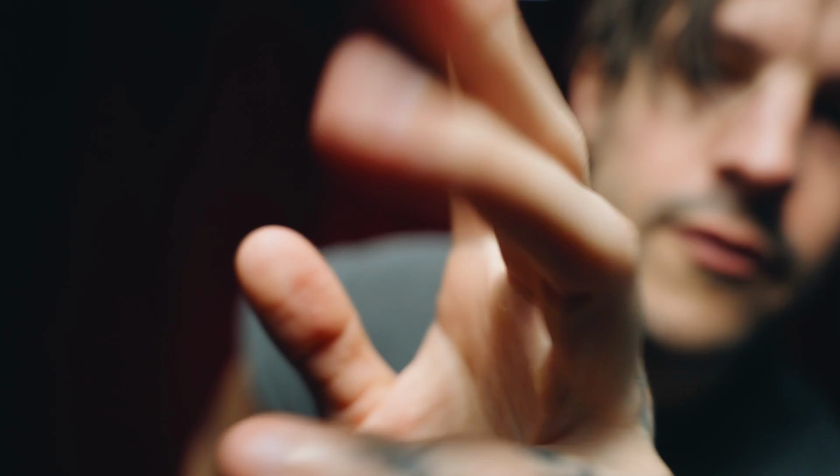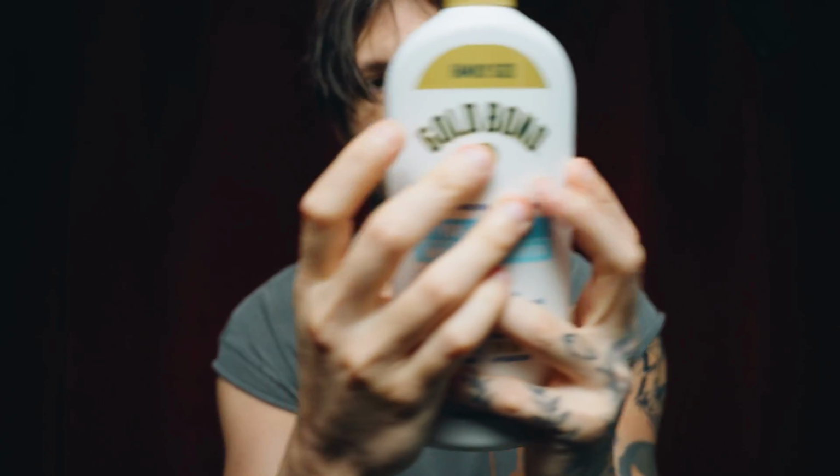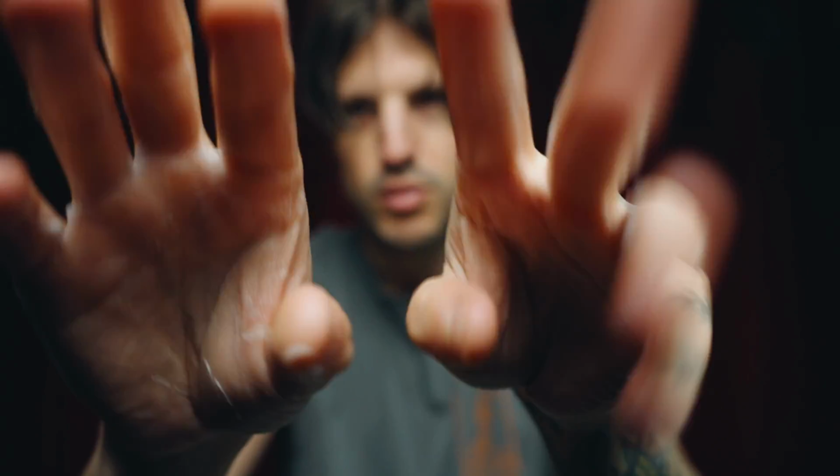First thing we need to do is moisturize the arms, because I'm about as dry as a turtle basking on a log in the sun. So let's do that. We'll be using our handy dandy Gold Bond Shaquille O'Neal approved lotion to do this. And it should be pretty nice. All right.